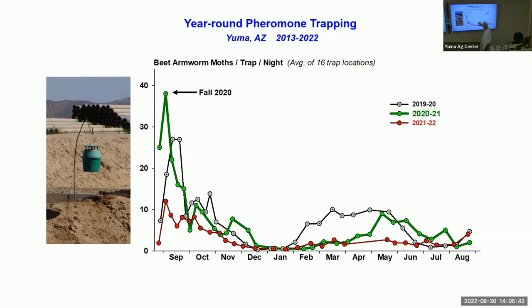These years have been pretty good. Now, I point out fall of 2020. That was not last season, but the fall before. And I point it out because you can see it was so much higher than the others.